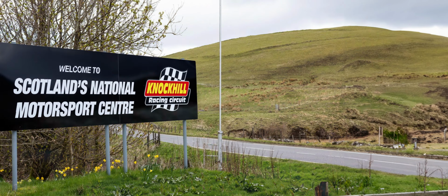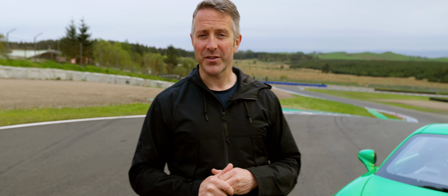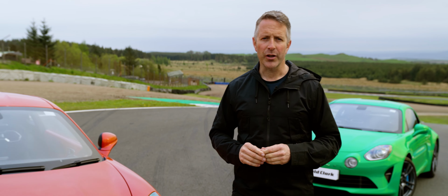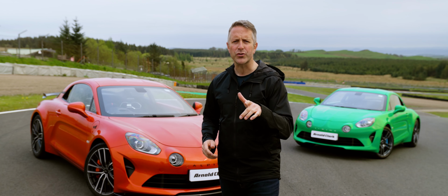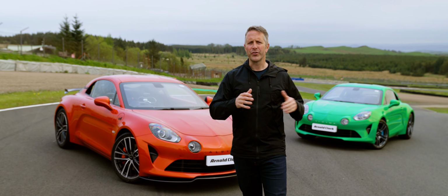Now, I've been a resident of Knockhill for over 20 years and I've driven all sorts of different cars around the circuit. But if you buy an Alpine A110 from Arnold, there's some goodies up for grabs. It could be entry to owner events, priority entry as well. You could get free event tickets to Knockhill Racing Circuit. You may also get asked to come to the circuit and be with a professional driver on track.